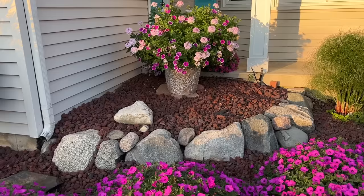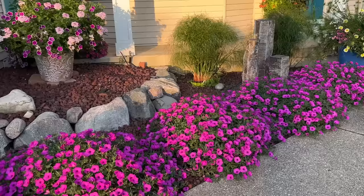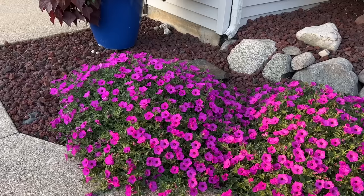So here's a great example. Here we have the Supertunia Vista Jazzberry. There are 5 plants planted here, only 5. Each of these started off as a 4.5-inch container that we planted into a 10-inch pot that we then dropped into the ground. You can see the separation from the one to the next.